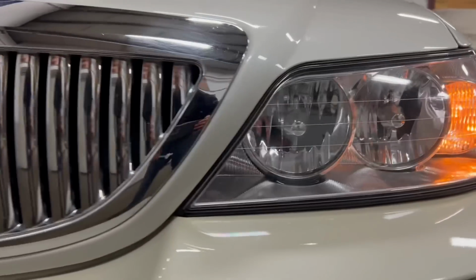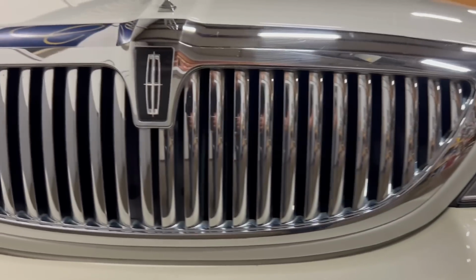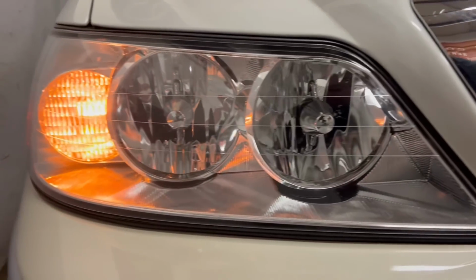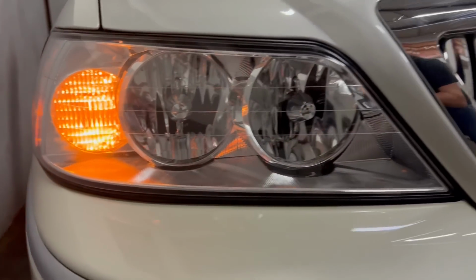Nice original Ford headlights. Chrome grille, doesn't have any wrinkling. It does have some minor light scratches. It looks like more on that side and over here, but I'd say normal for wear and tear. Again, nice clear headlights.